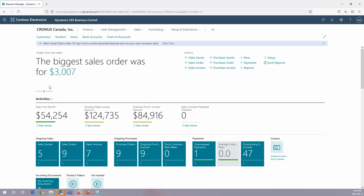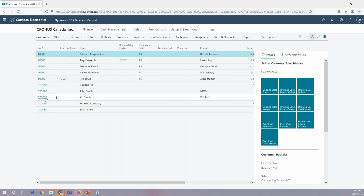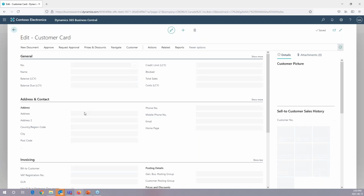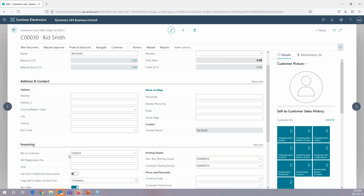Perfect, great question. So it can. If we go into customers, I actually have a customer here that's already set up with this relationship. We have a parent relationship and a child relationship. And in that child relationship, it means that they are not receiving the invoice. So I've got 2 contacts here. I've got John Smith and Kid Smith. When it comes to Kid Smith, this is where I am saying that John Smith is going to be the bill to customer. So under the invoicing section in customer, we have the area here where you can select that bill to. So Kid Smith is customer account 30, but the bill to account is customer account 20. And that's how we handle the parent-child relationships.